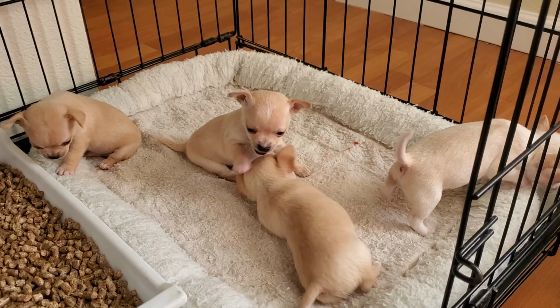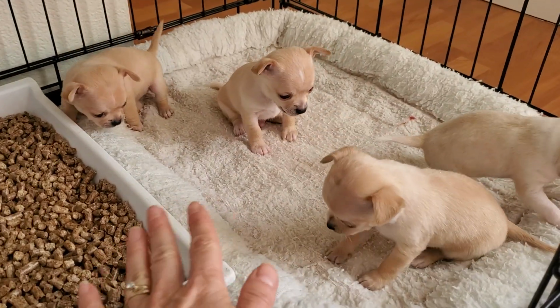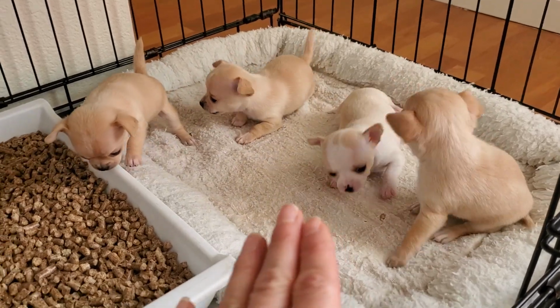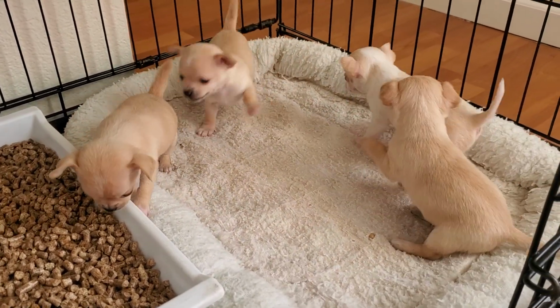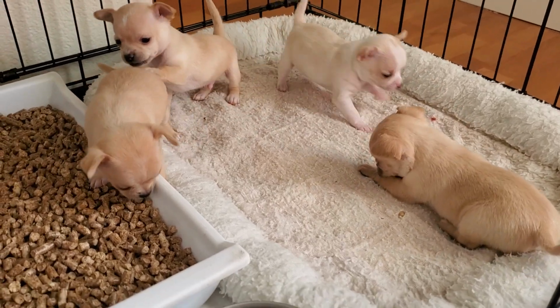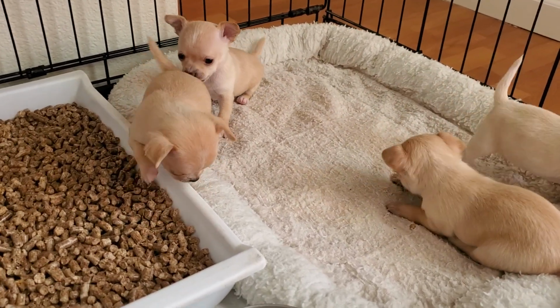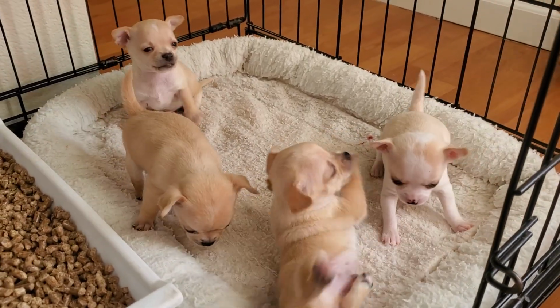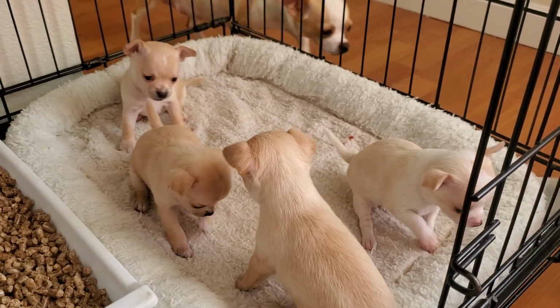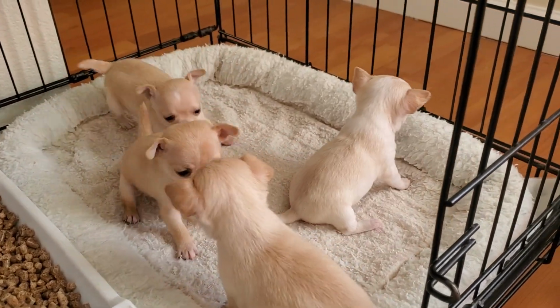So when we were first introducing the litter box, we put it right next to their bed because they're just learning to leave their bed and to go somewhere else to potty. So as they get more experience with the litter box, then we'll start moving it further and further away and make their space bigger. But if their world is too big, then it can actually delay their potty training.